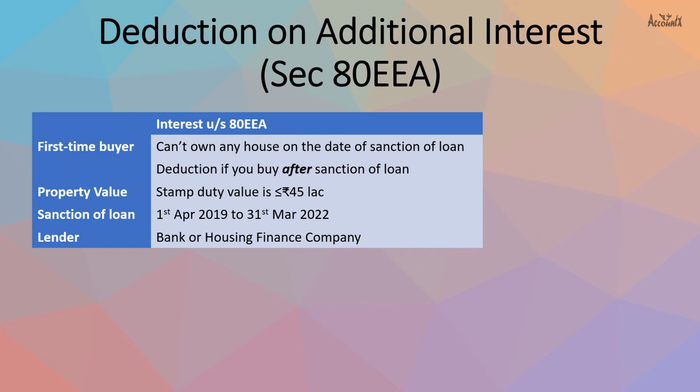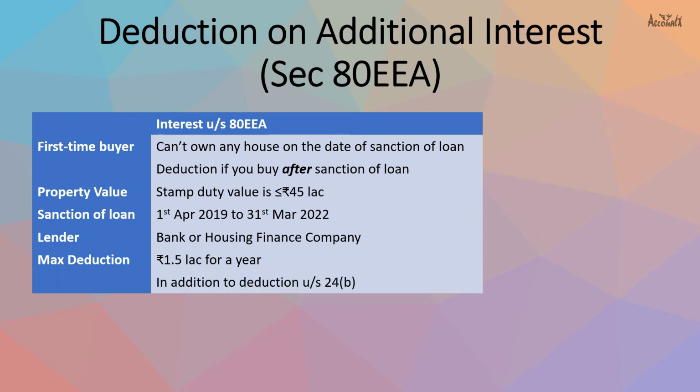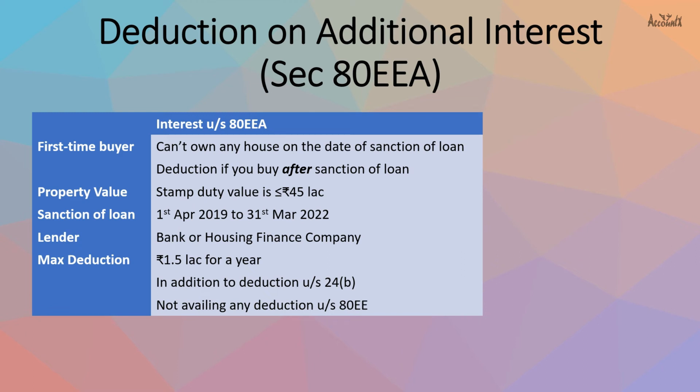Unlike for claiming deduction under section 24B, where you could avail loan from even employers and friends, here the lender has to be bank or housing finance company. Max deduction that you will be able to claim is 1.5 lakh for a year. This is in addition to deduction under section 24B. Another condition that needs to be satisfied is that you should not be availing any deduction under section 80EE.